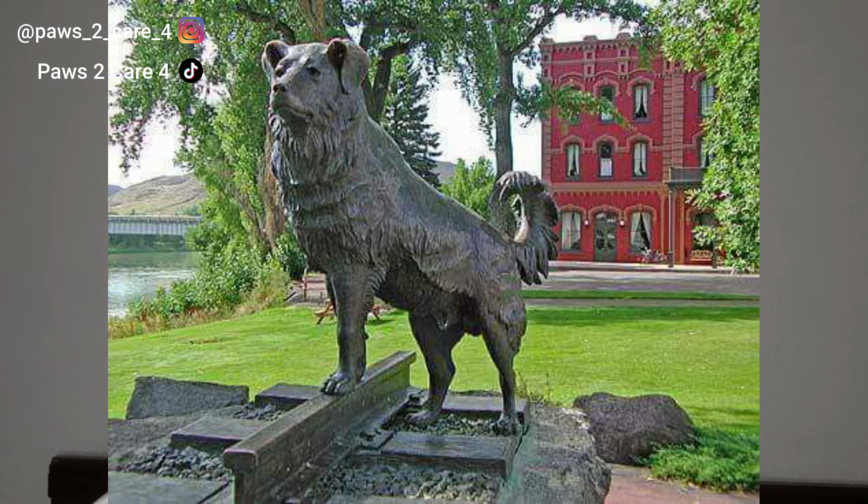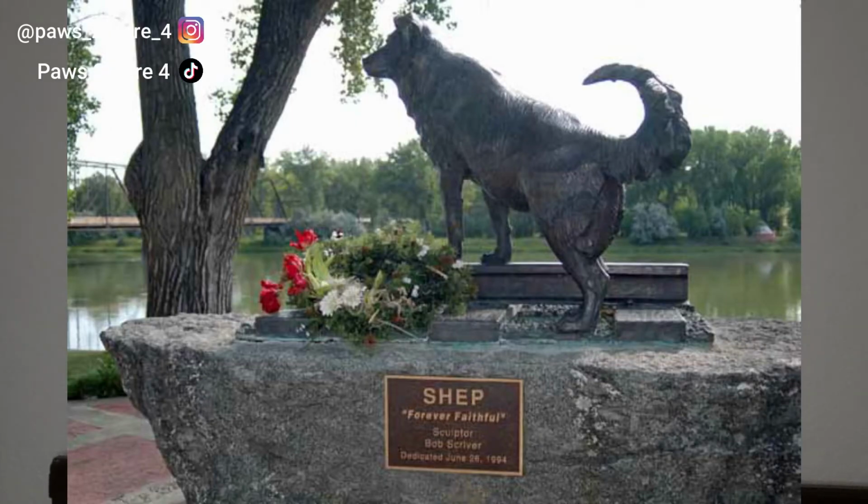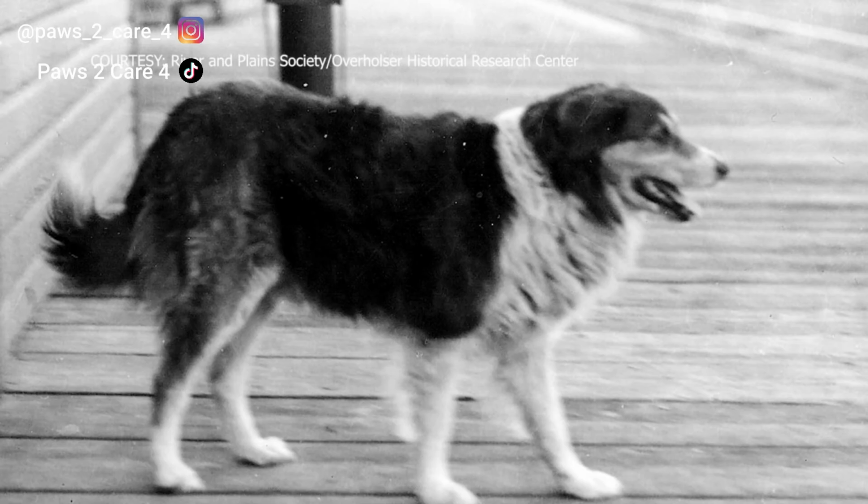So at number 2, we have Old Shep, and I'm not sure if they are just pronouncing it Shep or if it's sheep, but I'm gonna pronounce it as Shep because that's what it implies. So it's Old Shep from Montana. This is a bronze statue in Fort Benton, Montana, and it's a sheepdog.